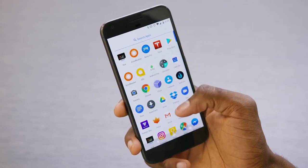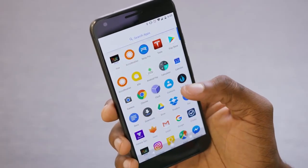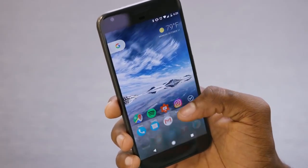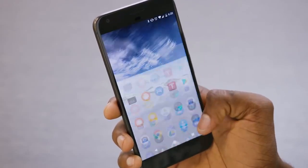And in this launcher, you now swipe up to get into your app drawer instead of pressing a button. I actually have grown to really like that. It gives you a way bigger touch target to swipe up from instead of having to hit a button in the middle of the phone. It's actually easier for your reach.